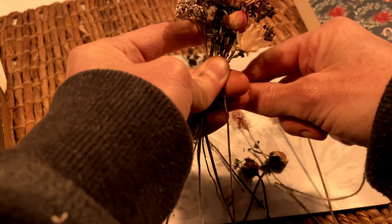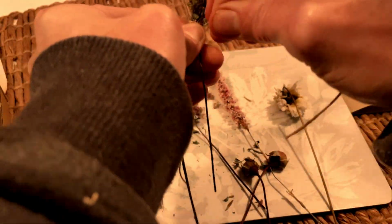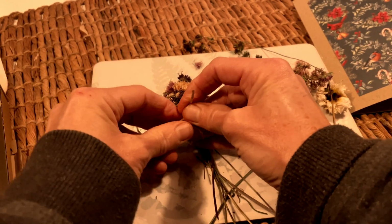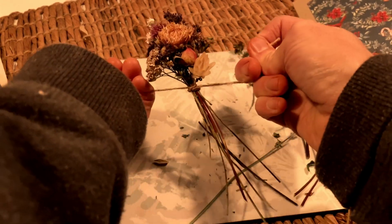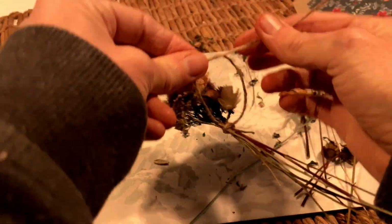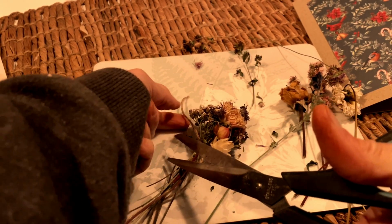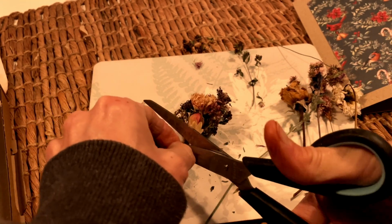And once you're happy with it, just get some string and, holding it firmly, just wrap round the little bunch and tie it really, really tight so nothing can come loose. And just trim off the string and then trim the stems to the length that you want them to be.